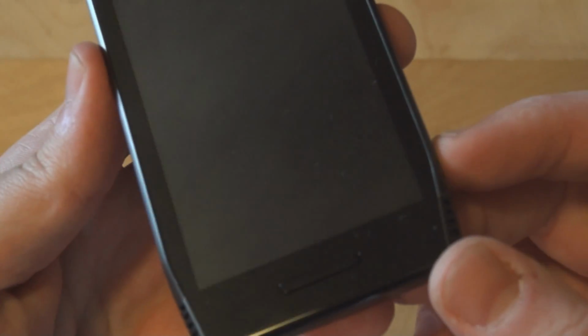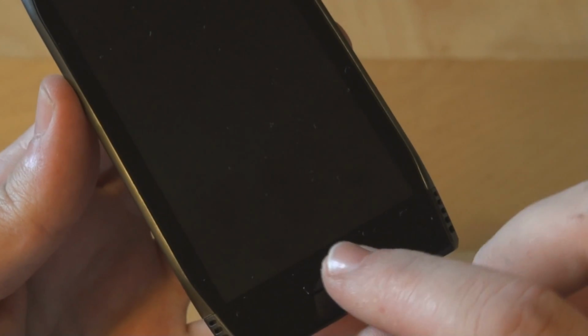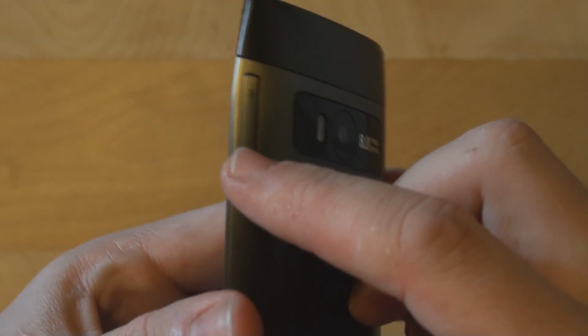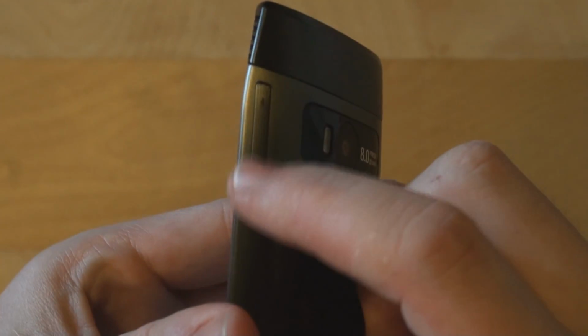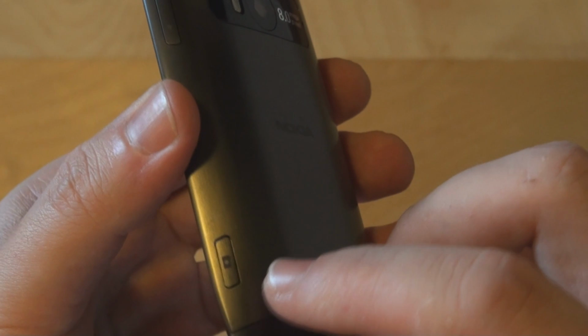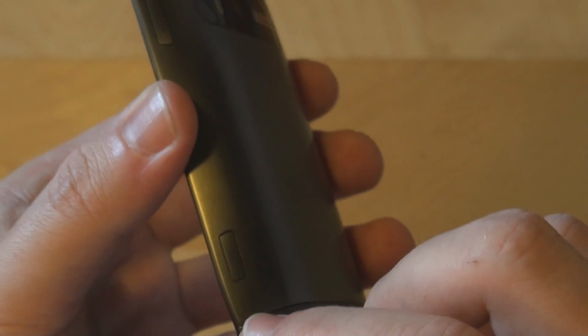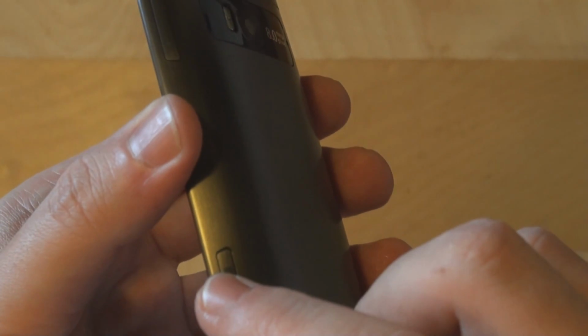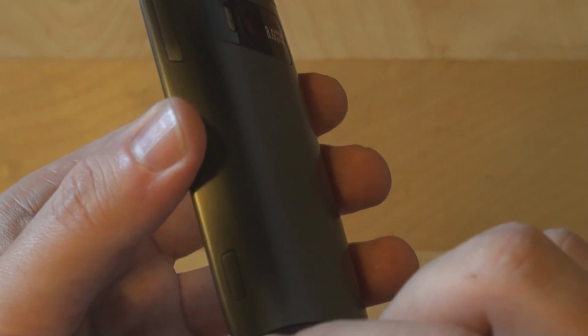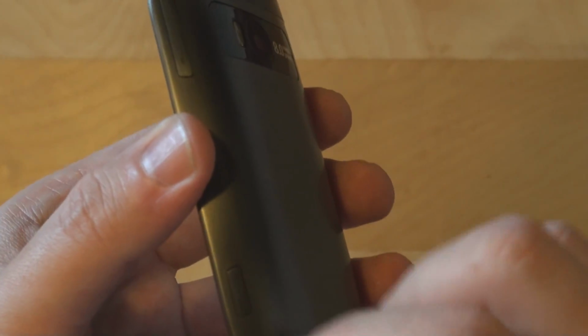On the bottom we got our menu button, which is good for bringing up your menu while in the operating system, or double clicking it will bring up the multitasking features. On the right side we've got the volume rockers, which got pretty good feedback to them. And what's best, we got a hardware camera button, which can be used to access the camera application directly. Wherever you are, if you hold the camera button, it will go into camera mode, and you can also snap a picture or start recording a video with this button.